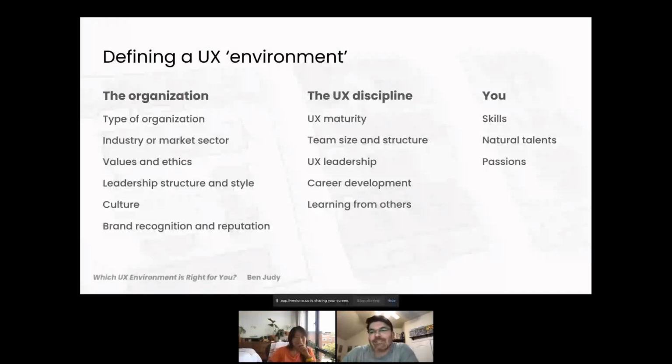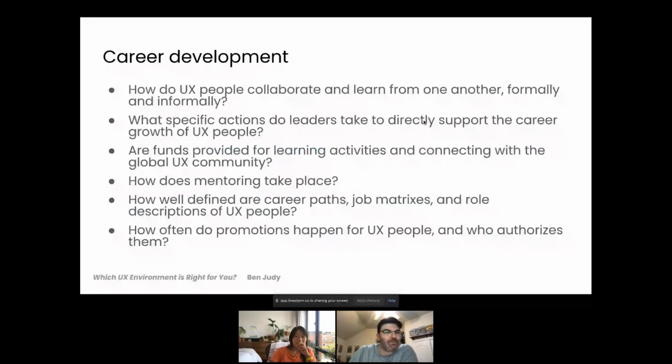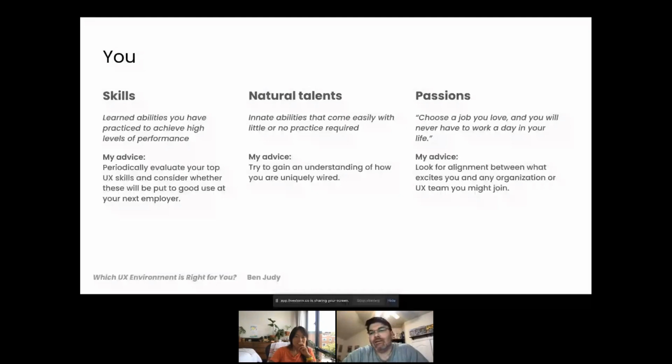Yeah, I'll go to that last column. When we talk about you, and maybe this is a great way to end because we can get personal, there are three things to think about when you're looking for your best fit. What are my skills? Skills are the learned abilities that you've practiced and can achieve high levels of performance in. It's the things you've studied in school, taken a course on, or done on the job, and built skill.